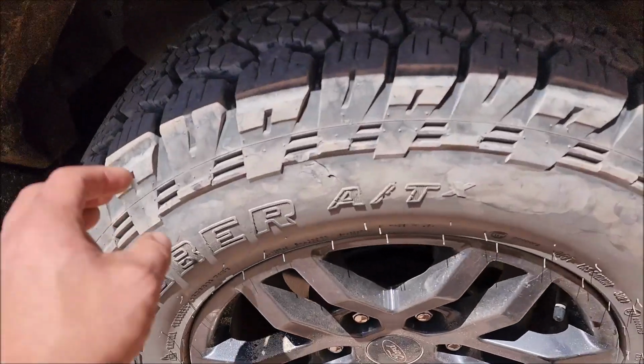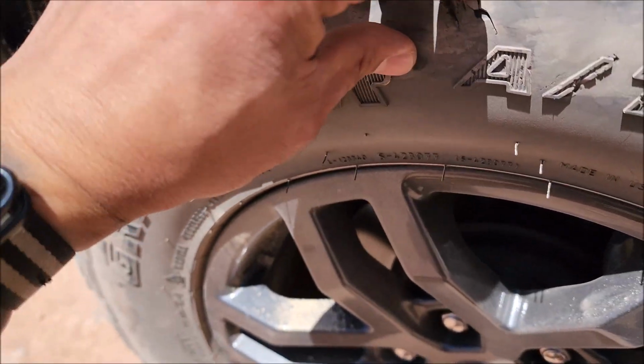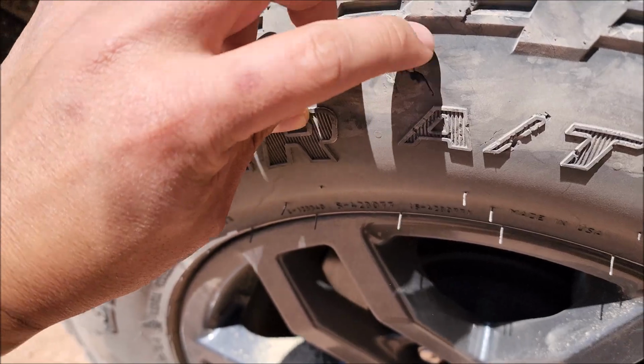So we are done. I just got finished airing the tires. Kind of just want to go over the damage that we had. Really not too much. I think we bottomed out maybe twice. This is nice. Good thing we aired down.